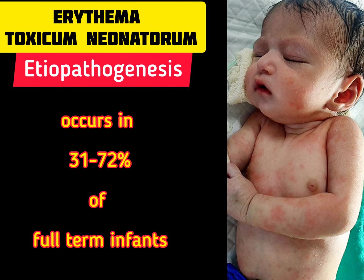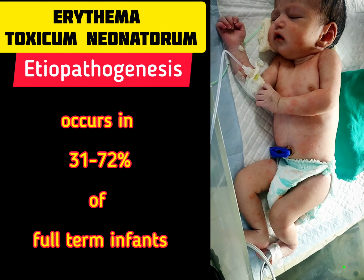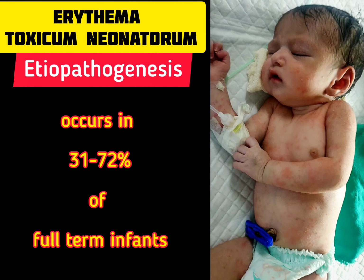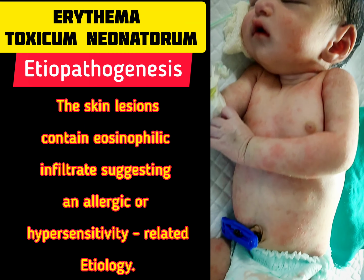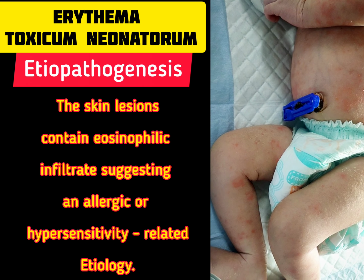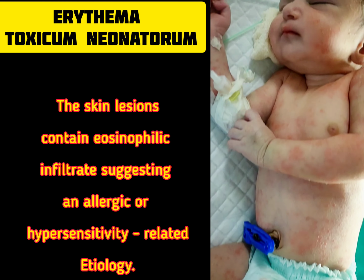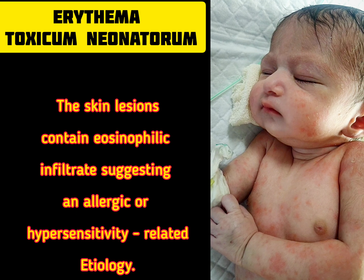Etiopathogenesis: Erythema toxicum neonatorum occurs in 31 to 72% of full-term infants, but declines in incidence with decreasing birth weight and gestational age of the baby. The superficial skin eruption is thought to be an immune-mediated reaction restricted to hair-bearing areas, and the skin lesions contain eosinophilic infiltrate, suggesting an allergic and hypersensitivity-related etiology.